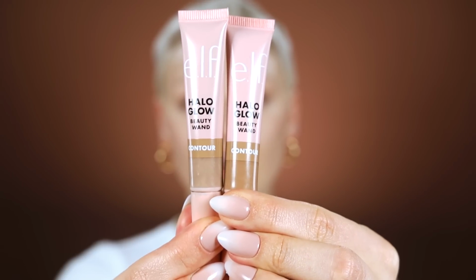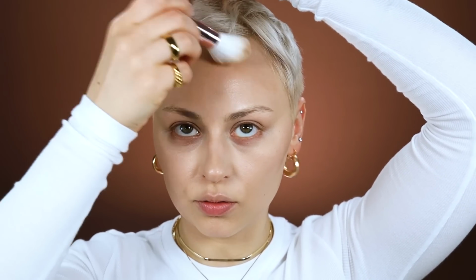Okay, for bronzer, what do I want to use? I'm gonna go in with the e.l.f. Halo Glow contour stick in light medium, which is a little bit warmer compared to Fair. Now you wanna make sure that your bronzer is way too orange, otherwise this look is not gonna look right. You also wanna make sure that you're warming up your skin enough, otherwise it will also not look right.